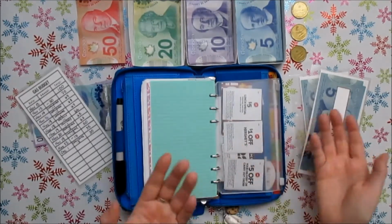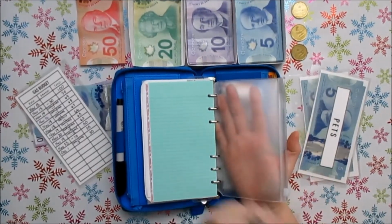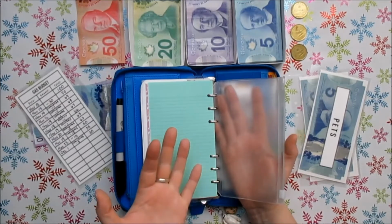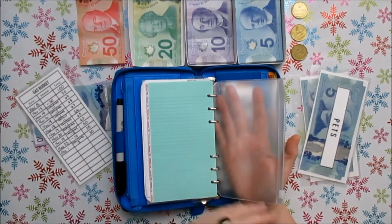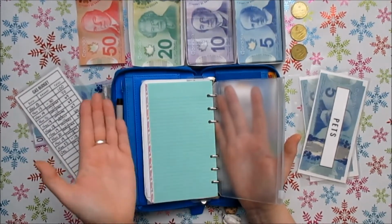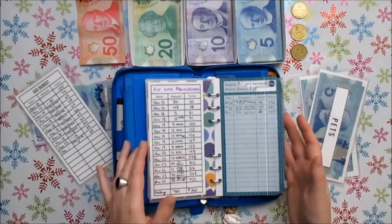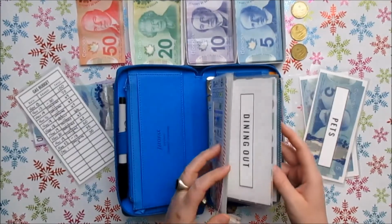With Canadians, we have loonies and toonies, so they actually go into this little back sleeve here. I put all the loonies and toonies in here, and I don't have any smaller change than that. Canadians, we don't have pennies anymore, and I don't have any nickels, quarters, or dimes, so I don't have to worry about that because I round up my money. And then I got some coupons for later maybe. Okay, so I believe that was everything in here.